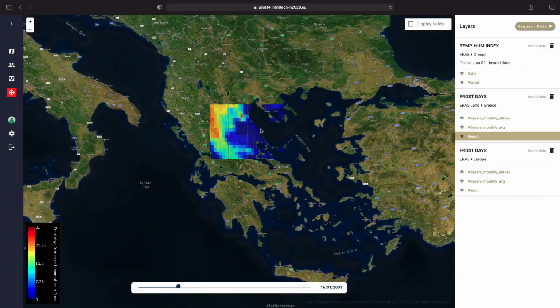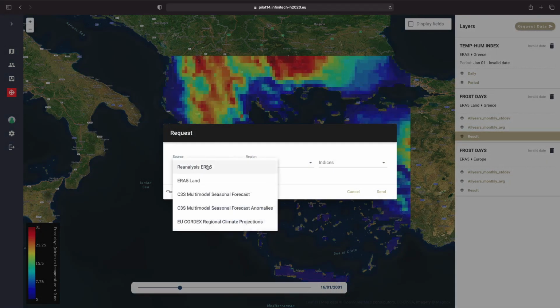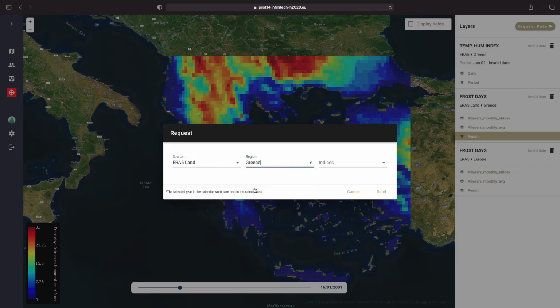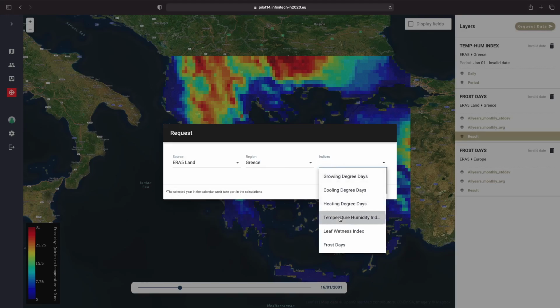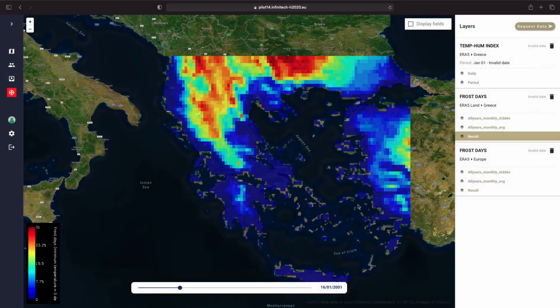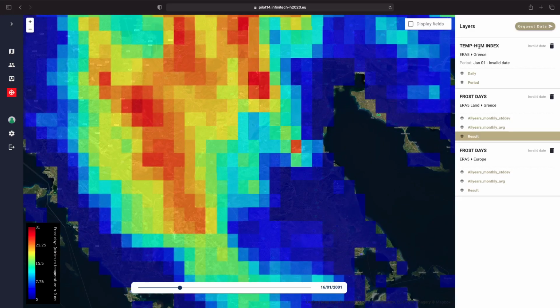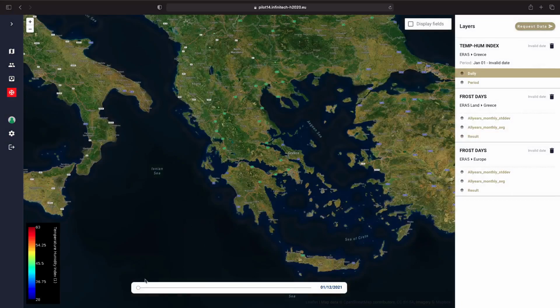At any given point, the agricultural insurance company can request additional data, reanalysis verified, and for Greece, and they can pick the dates that they want. Essentially, all information they request stays here as a record so they can revisit at any given point and see back what kind of danger or what's the percentage or the possibility of either frost or, on the reason of temperature humidity index. Similarly, they can extract any other kind of indices available in the system.